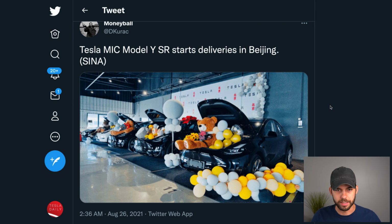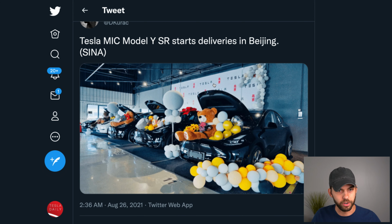All right, the next thing here is just a quick update. We had seen the Model Y standard range introduced in the design studio a month or two back, and it looks like today, as expected, we now have those first deliveries of the Made in China Model Y starting in Beijing, courtesy of Moneyball sharing out this photo from Sina.